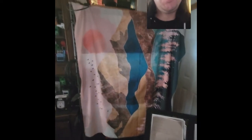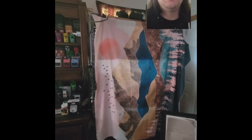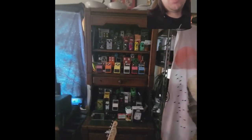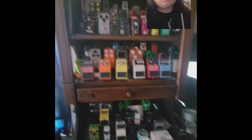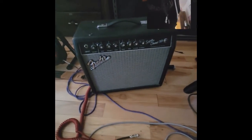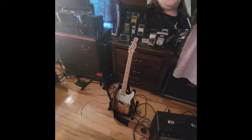Behind the curtain, there's a bunch of gear that I frequently don't want to look at, so I just cover it with a curtain. And then over here, we got a pedal selection. Got a good pedal selection. This is my go-to amp right here, the Fender Super Champ XD. Although I have an Orange Rocker 15, an Orange Rocker 32, an Orange Crest 120, and a Fender Bassbreaker 15, you can use whatever you want.